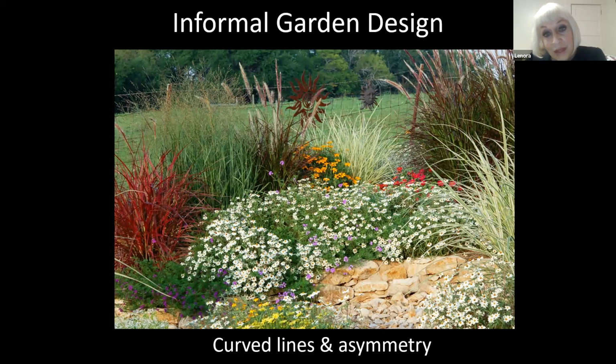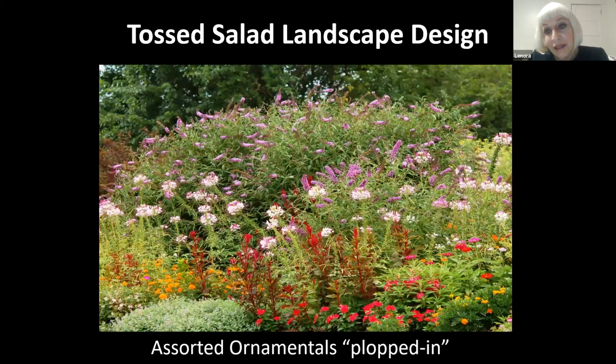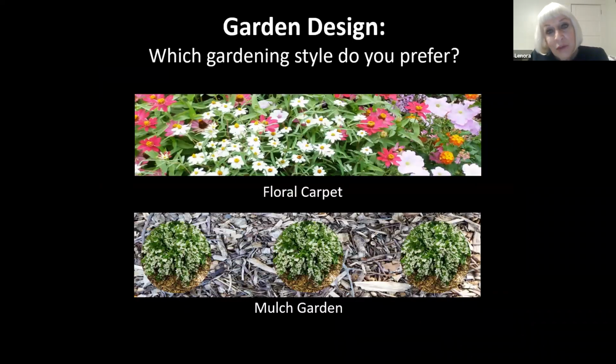Easy to do. So here's what, it was one of my great disappointments in life to find that there are master gardeners who do the toss salad. They just plop plants in, but it is your garden and it is your choice. And certainly you can have some beautiful color-filled panoramas of plants and flowers by plopping. I'm just not a plopper. I'm a planner. So which do you prefer?